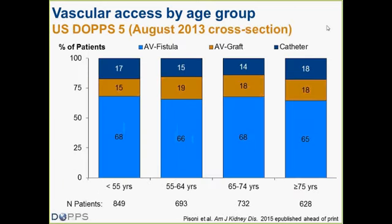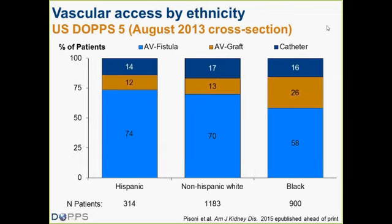The next slide. In the United States, we thought it would be interesting to see how vascular access use varies across different age groups. And here you see 4 different age groups that are approximately quartiles. Going into this, we thought it was probably going to be quite a bit different among elderly patients, but it's really not that much different. Even in patients who are 75 years and older, it's still 65% of patients with a fistula, compared to 66 to 68% among their younger counterparts. And then catheter use really is not that much different in the older patients as well, 18% versus 14 to 17% in younger patients. Next slide.